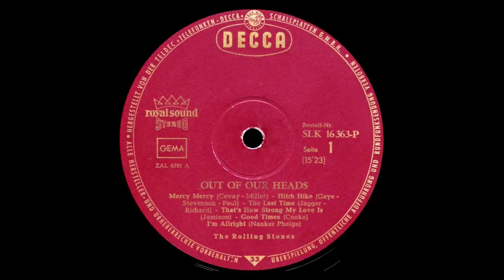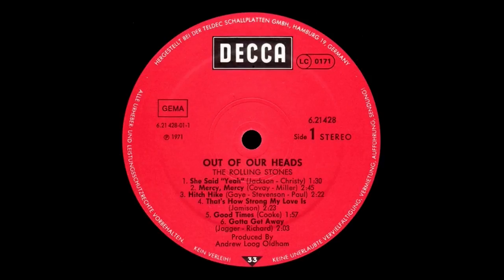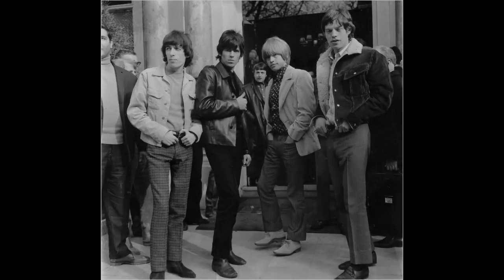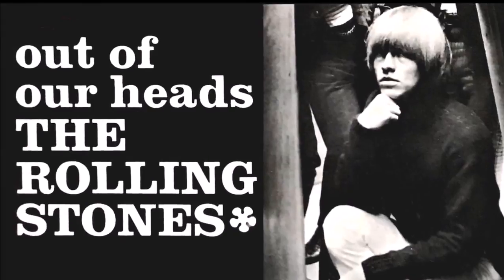Now to values. A glance at the PopPsych archives shows fine copies of the 1965 LP sell at around €200. Decent copies of the 1971 Royal Sound Edition sell for around €40. The 1982 reissues are valued at around €20. And that just about brings to an end my brief rundown of the German versions of the Rolling Stones LP Out of Our Heads. That's all for this time.